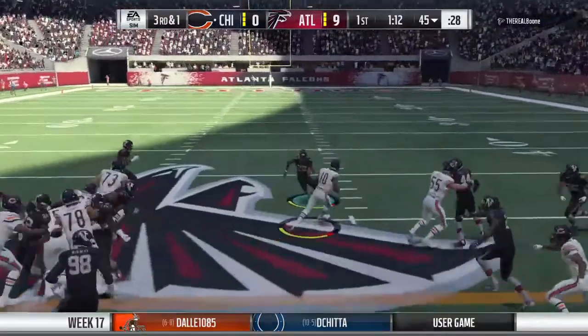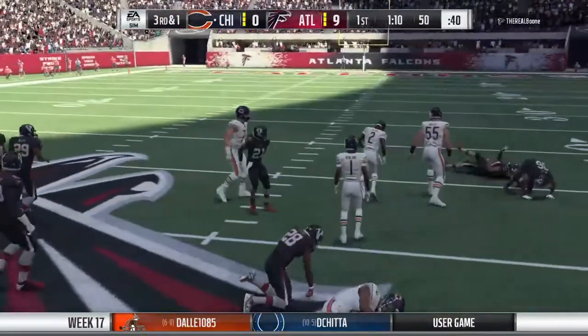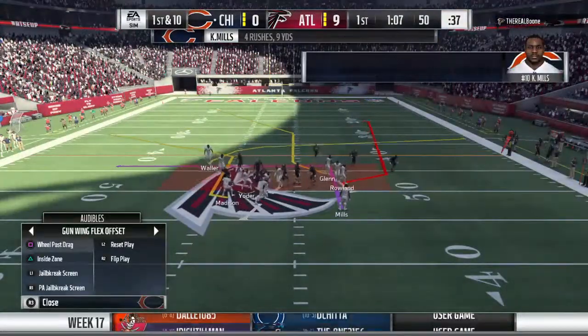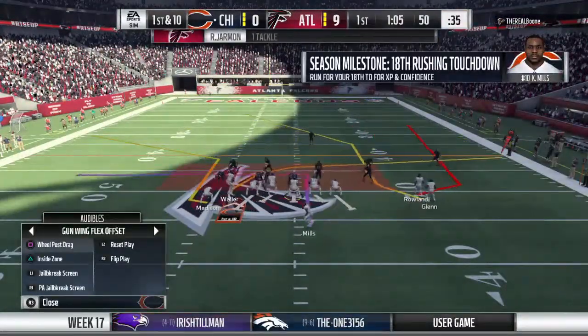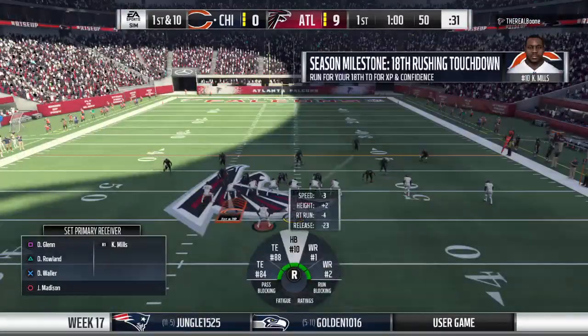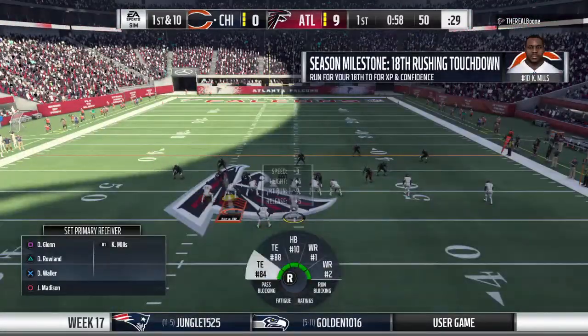On 3rd down, it's Mills, and he's got the first down yardage before being taken down at midfield. 5 yards is the pickup there as that extends this drive. Brandon, what were they thinking on defense there? That looked like they were playing for the pass. That was 3rd and short.